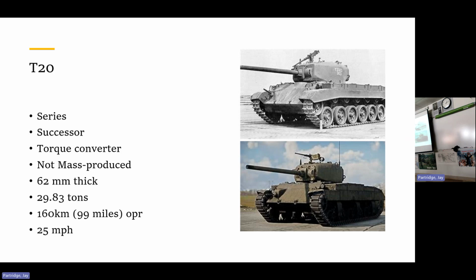Alright. So T-20, this was in a series of tanks consisting of this medium tank and T-22, which was also a medium tank, and T-23. So these tanks were supposed to be the successor to M4 Shermans. They were supposed to be better. However, they were going to use a 76 millimeter gun, which is about 2.99 inches, pretty much 3 inches. But the idea was rejected by the Armored Ground Force. So this was not mass produced. There were not many of these.